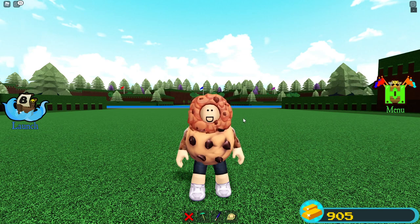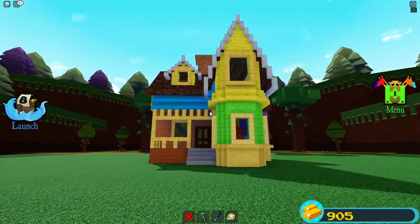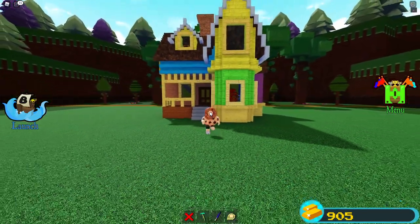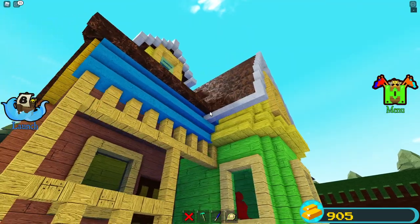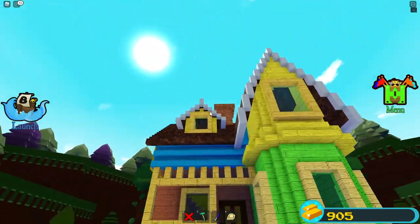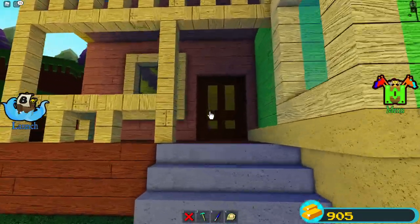And what better way to celebrate than an upgrade? Bam! The Up house has been upgraded to scale, I think. A house which looks exactly like the one from the movie. Look, it's even got the pointed roof and this part, and they even match the colors to be exact. Like, you can search up an image, these are the colors.